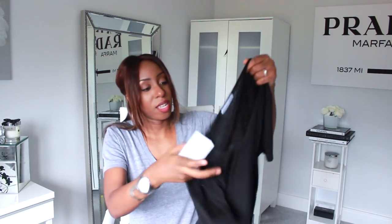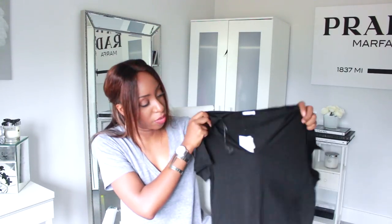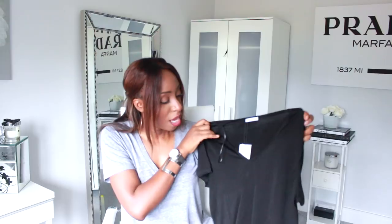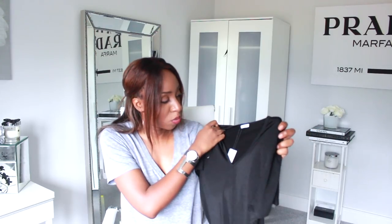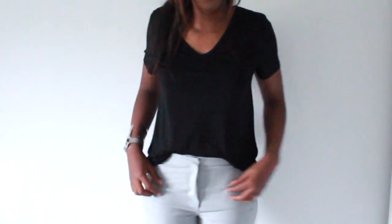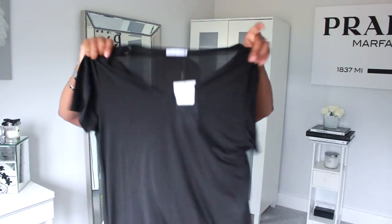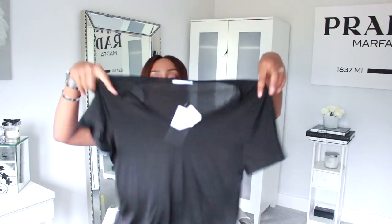Then I got just a simple black v-neck tee, because I've always wanted one of these from Zara. I wish they had them in white as well. I picked up this one in a size small, and I'm not sure what this material is, but it's very not cotton. This one was $12.99. The material feels really nice and light, nice and flowy, nice and airy.